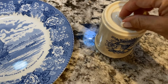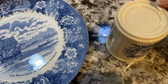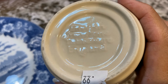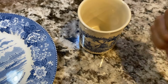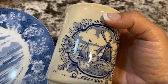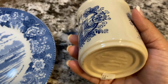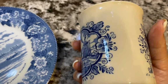Let's see if I can remove that price. My manicure said, don't do this. Let's see. It says, English ironstone tableware, England. And so I think this is a cup. A handless cup, but I loved the scene. Look at how beautiful that is. And even if we don't use it for its intended purpose, I'm going to put some greenery in there, or maybe a bouquet of flowers, and have it around my home as decor. I just thought that is so beautiful, and it looks brand new. So I will wash it very well and use it around my home. I love it.